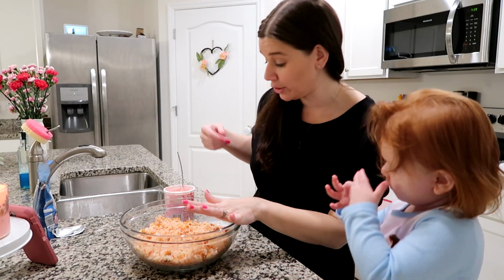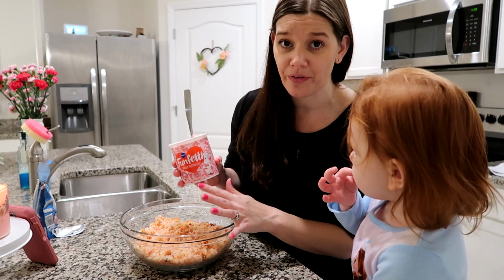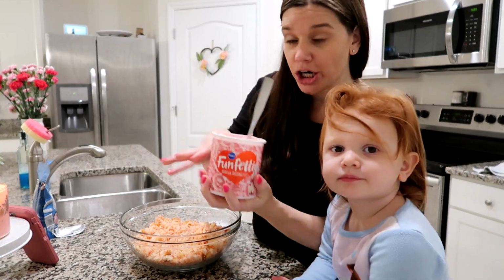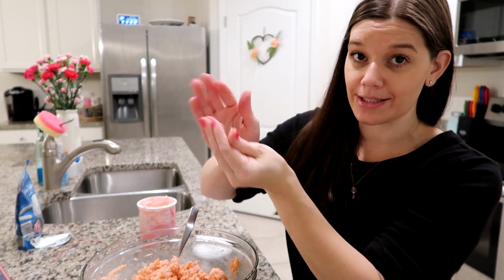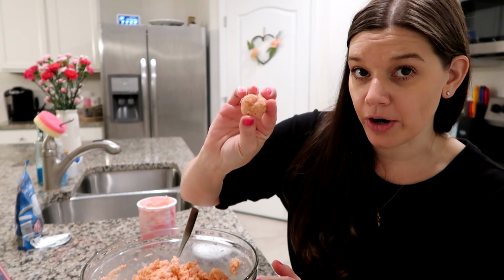Once you have your cake completely crumbled, just take the icing or any icing that you want. Vanilla would work fine in here. I don't think I would do chocolate on this cake, but again, your choice. Watch out, baby girl. And then do about half the jar, just throw it right in there. You want just enough icing in there, not that it's all, you know, gooey and gross like that. You want it just where the cake will stick together and stay together if you ball it up, but not an excessive amount of frosting.